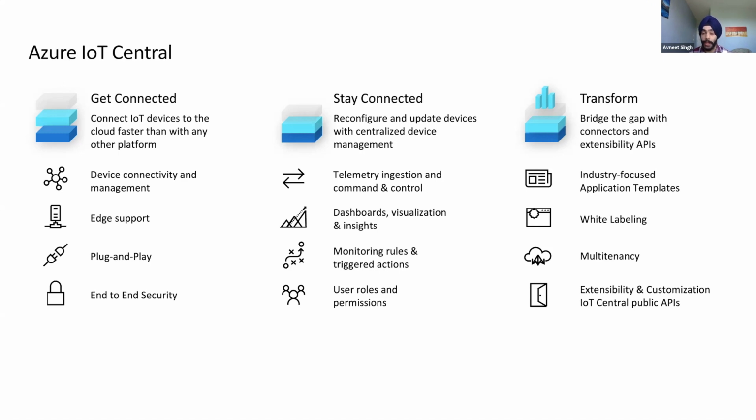So for instance, if you have an AI ML scenario where you're using cameras to be able to detect something, you can run those payloads like the IoT Edge modules directly at the edge, and you don't have to run them in the cloud. This again gives you a faster loop because of the lower latency, because you're doing all the compute at the edge.